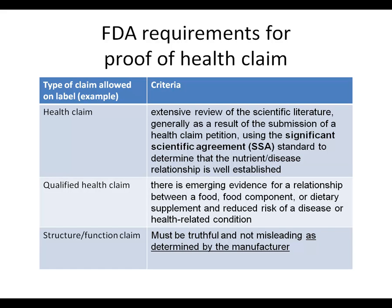and they will sit around and rate those articles, and among themselves determine if the evidence that they can find meets the significant scientific agreement standard. And that's a word just like reasonable, or beyond reasonable doubt. It's something that is explained to the people who are part of that panel. So a health claim has to pass the sniff test of a panel of experts who are qualified because of their professional training to actually read those papers that everybody else just sort of skims.